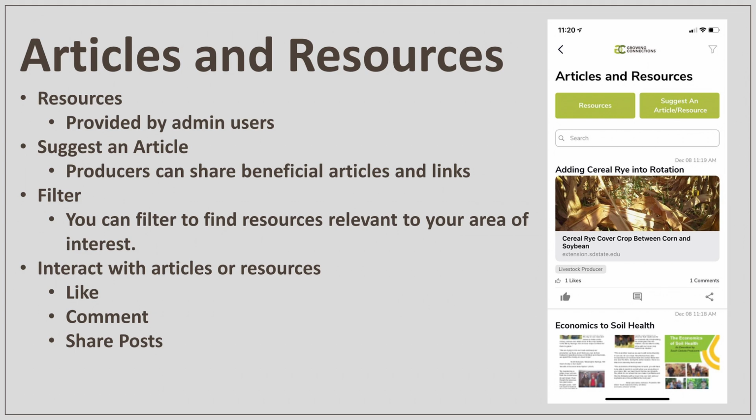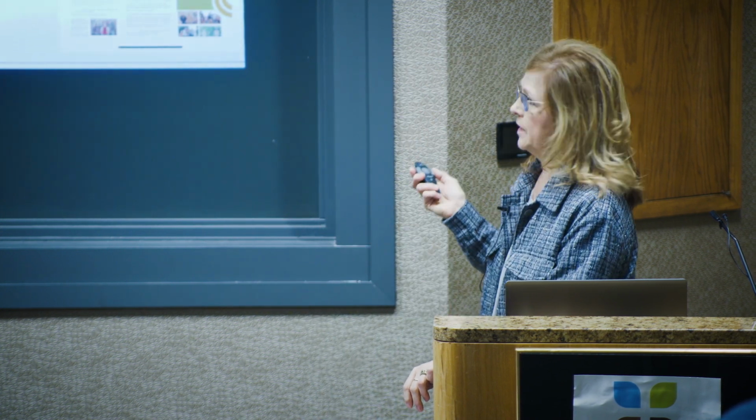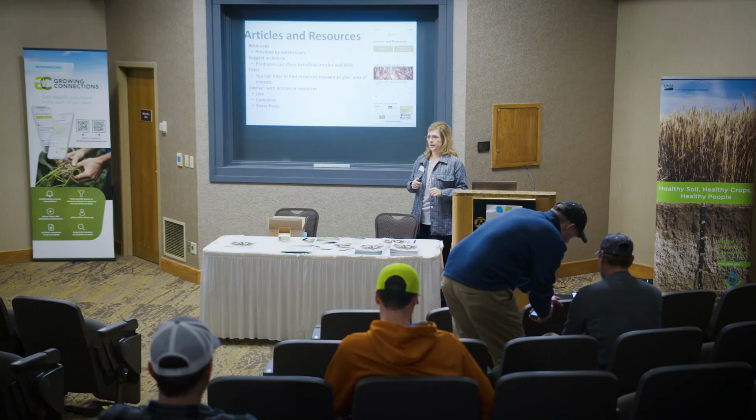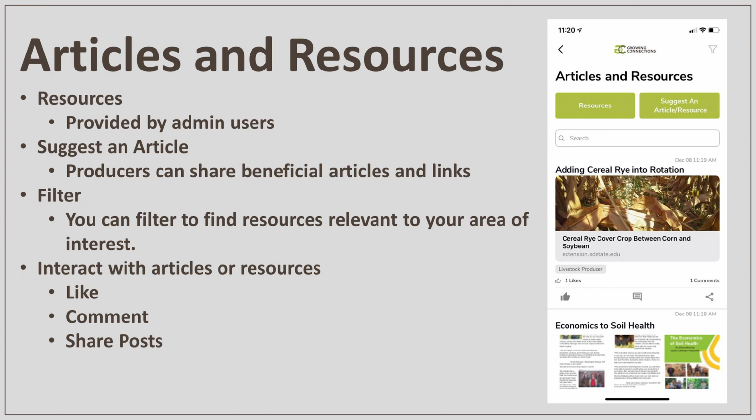But for the suggested article, there are so many different useful articles out there. There's books, newspaper articles. You can link them to an article. You can put PDFs up on there. This way, I think it will help individuals. I know Dan Forgey reads a lot, and I know Brian Jorgensen reads a lot. When they read something, they can share that, and the group would then know this is a really great article, it has valuable information, and you can pick those topics and search which ones you would like. You can always filter, like I had said, by the topics of your interest, whether it's gardening, livestock, or crops. You can also like, comment, and share on the articles and resources, just like on the posts as well.